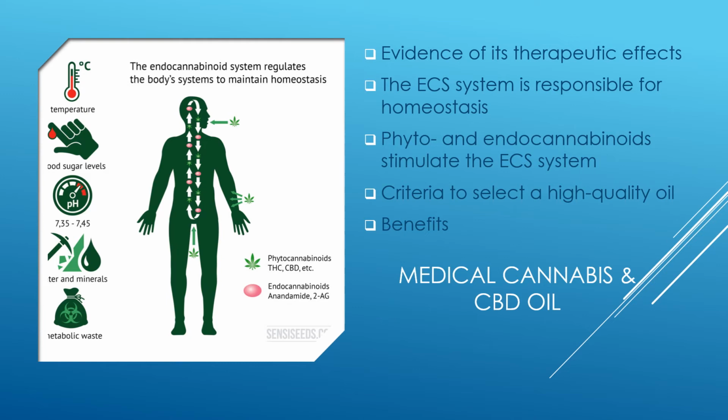The ECS, or endocannabinoid system. Both the medical cannabis and the CBD oils stimulate this ECS system. The ECS system was discovered in the 1980s and can be found in all mammals. The ECS system regulates our body's balance, or homeostasis. Our body has millions of cannabinoid receptors, and the ECS system can and must be stimulated by cannabinoids.